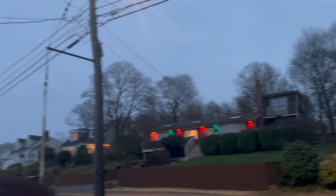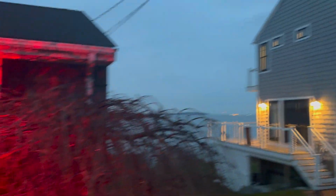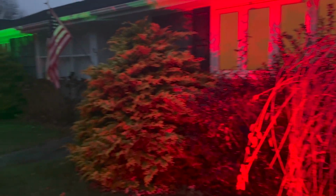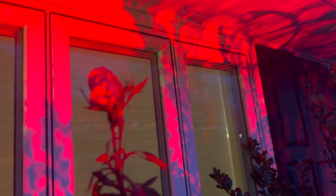Neighborhood's gradually lighting up. Looking good. I've been kind of cheating with just the red and green so far. But look at that red rose. How about that?